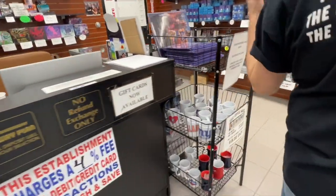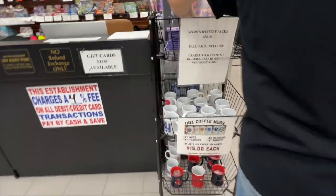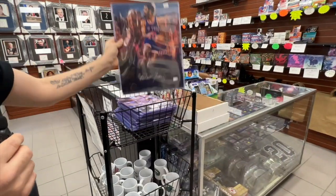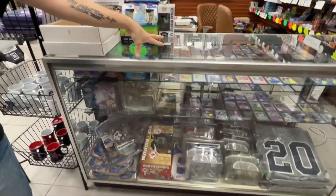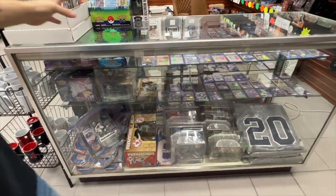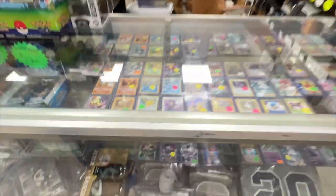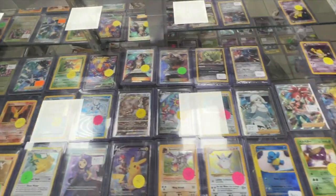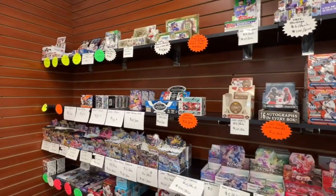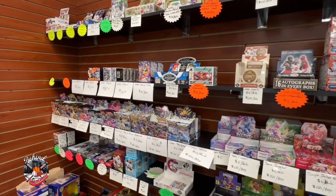All right, we got mugs over here in the front. We got autographed pictures. Like I said, we got a Walt Frazier here, framed and not framed. There's a showcase here that's dedicated to Pokemon, so all you guys that love Pokemon can come on in. He's got singles, he's got packs, he's got some wax, retail, hobby. He's got a little bit of everything.